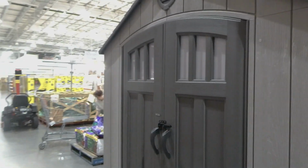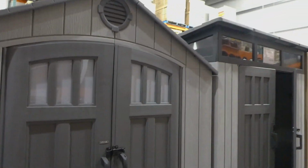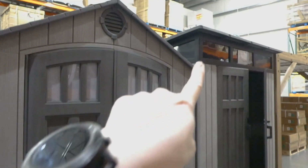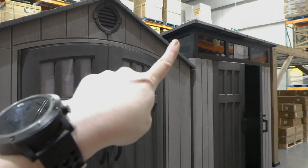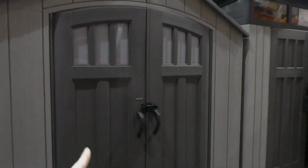We'll close that up here. And then they have another Lifetime one. It doesn't have a price. I will try to find it online, or I will ask someone and see if I can find the price. But you can see it's a little bit shorter inside. It has the peak roof, which is the same, but this one is a slanted roof, right? So it's much taller in the front. It's got the same kind of locking doors on it.